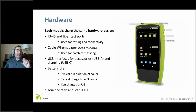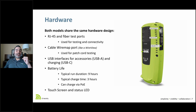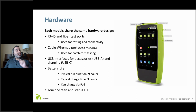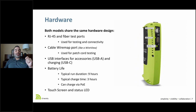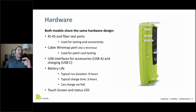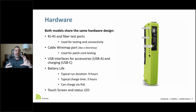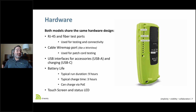And Mike will be showing some examples of this later, but you could do anything from plugging a USB Wi-Fi adapter in there, and now you'll get Wi-Fi connectivity. And using third-party apps, and we'll talk about that a little more in a moment, you can also get a basic Wi-Fi visibility or testing functionality. You could also use it to plug, let's say, a USB fiber inspection camera. Or you could connect a Bluetooth keyboard or a Bluetooth headset or something else. Basically, the idea is that you can add modules to the unit and other functionality, but now USB based.